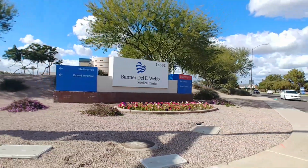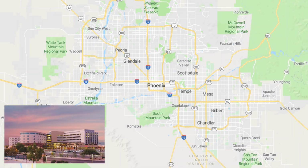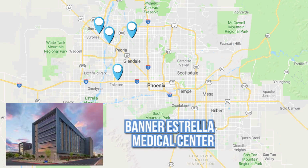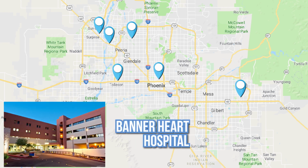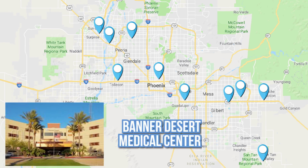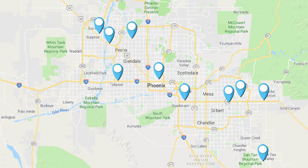Like many cities, if you are a travel health professional, you know that a lot of major cities have health systems that have sort of a monopoly on the hospitals in the general area. In Phoenix, Arizona, it's Banner. In terms of hospitals alone, you've got Del Webb, Boswell, Thunderbird, Estrella, University, Hart, Gateway, Ironwood, Goldfield, and Desert. No shortage of awesome name selections. They do a good job of naming their hospitals.